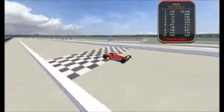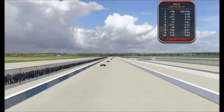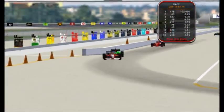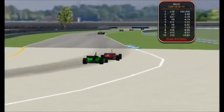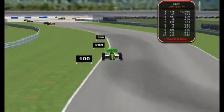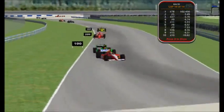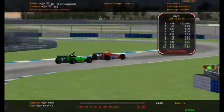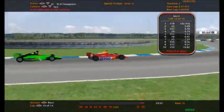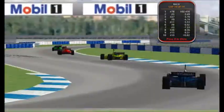Let's see how much of a lead, probably a 2-second lead about. Oh, a 3-second lead, so Lewis has a big enough lead to pull away from the rest of this field. If he blows up, then that will be a shame. So Will Lewis is in the lead. Cavagnaro running in second. Hartford's still trying to get around him. He knows Cavagnaro had a faster car than Hartford, but Will Lewis has the faster car of them both.